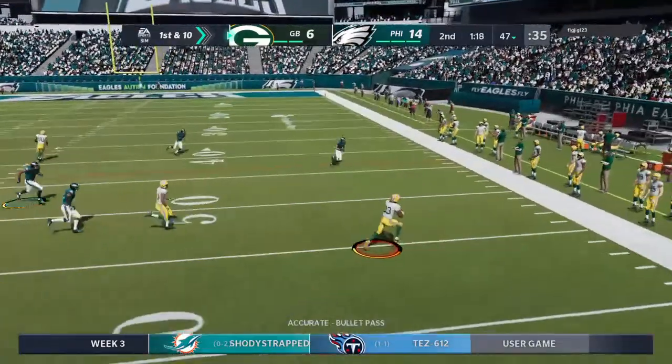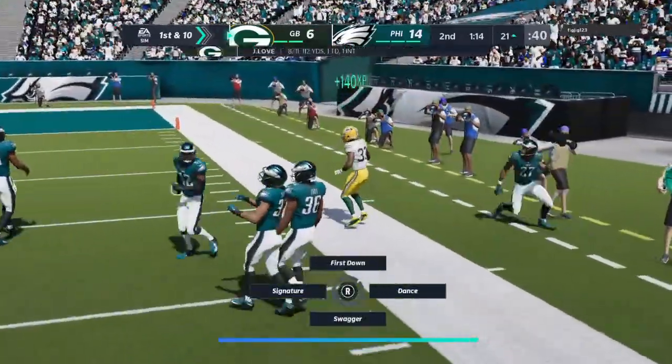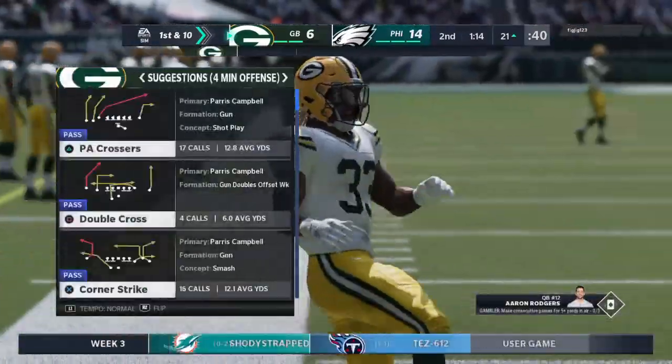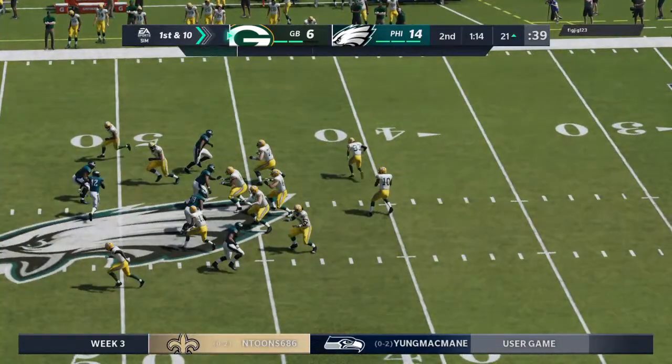First down, Love to pass. Caught on the right side by Jones. He's going to go out of bounds, but he takes this one down just shy of the 20. A very nice pickup of 33 yards. He was not the primary target. They expected to get the ball downfield.